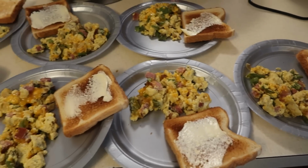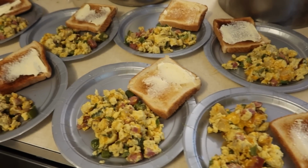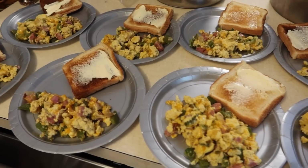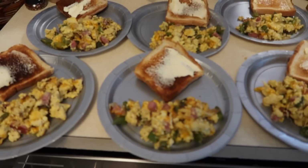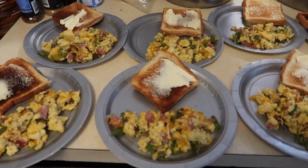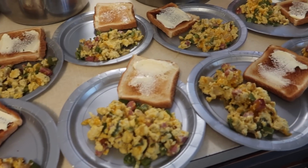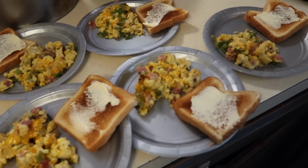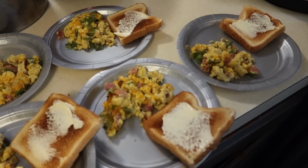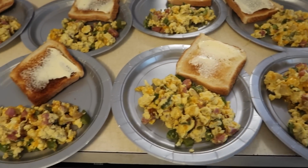Alrighty, so here is this dinner with the Denver Scramble and some buttered toast. Just note, we do still have some bread left. So if you were feeding this to your family, if it's a family my size, you will still have bread and butter left to add more pieces of toast. And we probably have about 6 to 8 servings or so left for anyone who would like more.